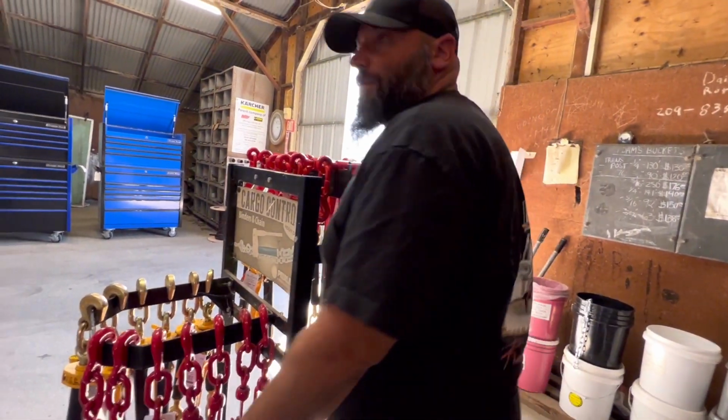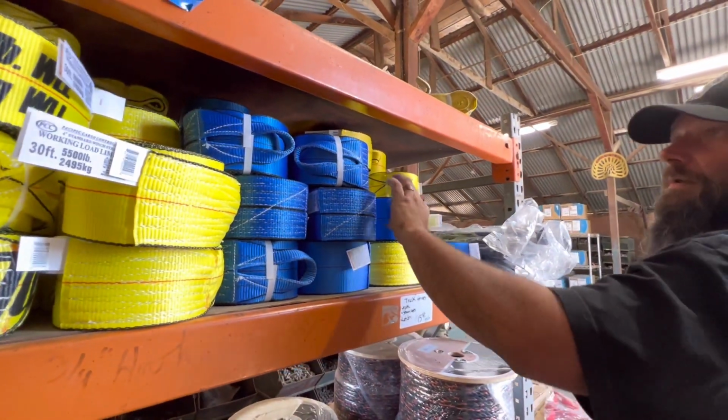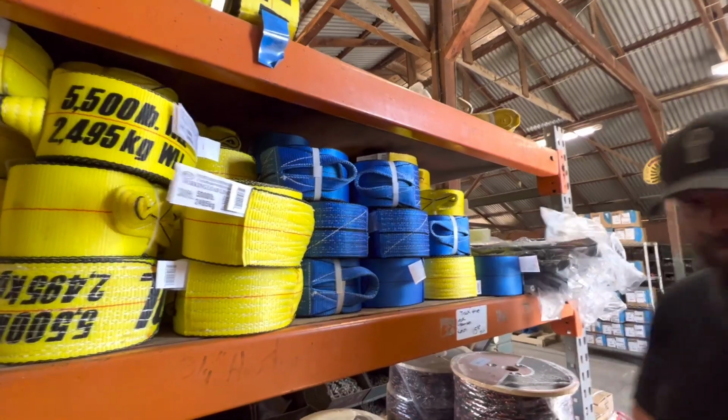I'm tired. I hate oiling them. Oh, look, they got the nice straps. Did you not see all this stuff the other times I've been here? Yeah, for some reason, I guess I must have. I pointed them out to you. I was like, oh, they got flatbed equipment. But I guess we didn't have the flatbed at the time. Chains.